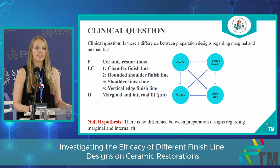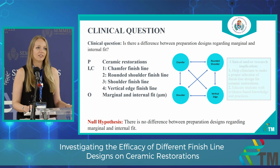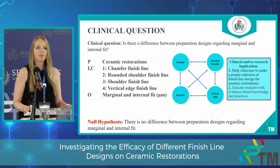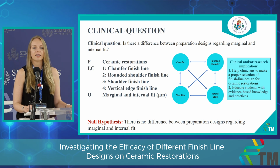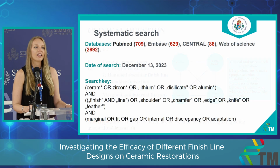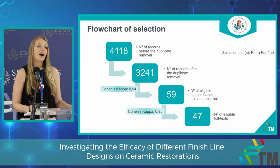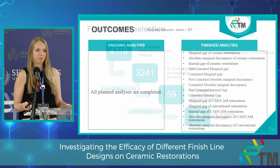Our null hypothesis is there is no difference between the preparation designs regarding marginal and internal fit, and our clinical and research implication is to help clinicians to make a proper selection of finish line design for ceramic restorations and to educate students with evidence-based knowledge and practice. We have conducted our systematic search this December in 4 databases with the following search key. After the selection process, I have 47 eligible full texts.